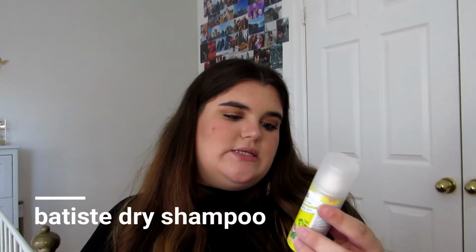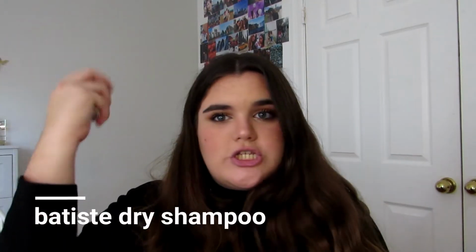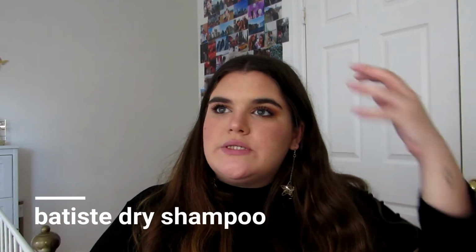And it's just the tropical scent. Basically all I do is I just spray at the top of my roots, and I zhuzh it a little bit with my fingers, and I let it sit for a while, and then I brush my hair out. And this makes your hair just feel a little bit cleaner in between washes. I don't recommend always putting this on. You just want to let your hair breathe a little bit.